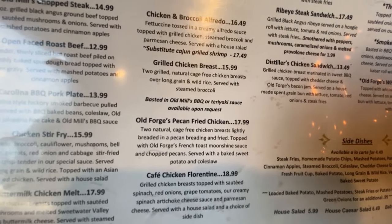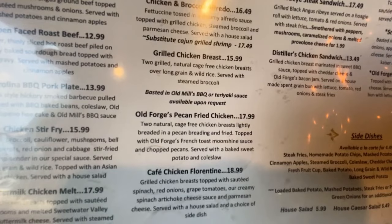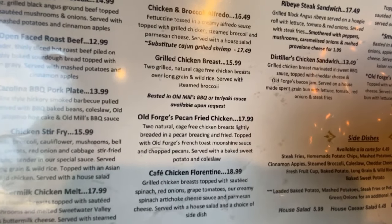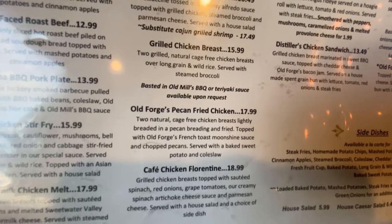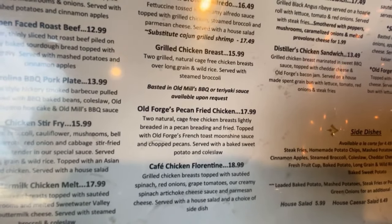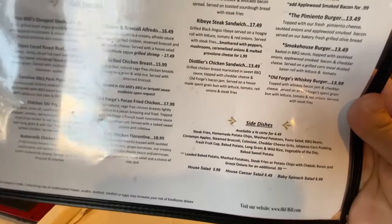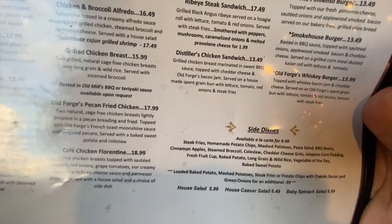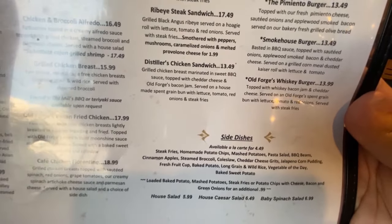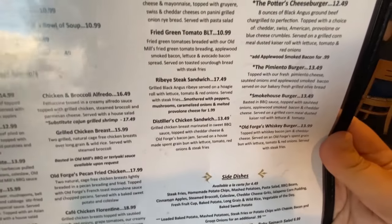Here's Old Forge's pecan fried chicken. It's two natural cage-free chicken breasts, lightly breaded, and a pecan breaded and fried. It's also topped with Old Forge's French toast moonshine sauce and chopped pecans. It's also served with a baked sweet potato and coleslaw, but I would imagine you can sub out those side dishes for something else. And one thing that I have been eyeing is that jalapeno corn pudding. I've never tried jalapeno corn pudding, but I would imagine that it's good, so I'm gonna check it out.